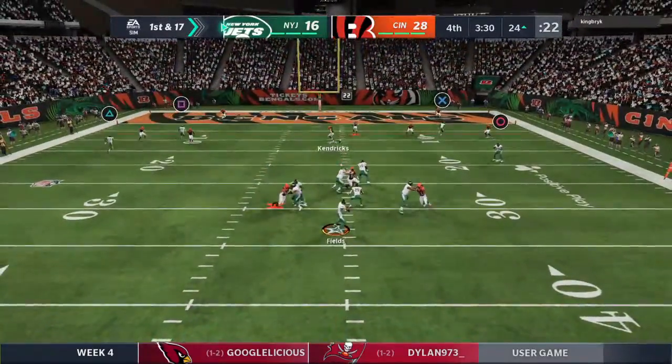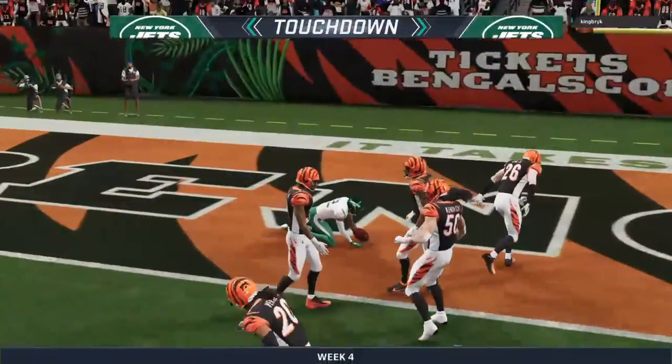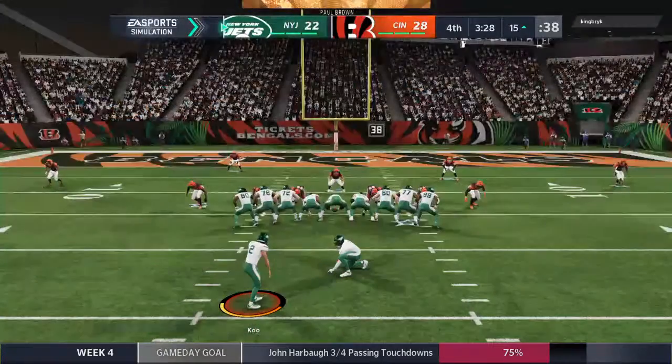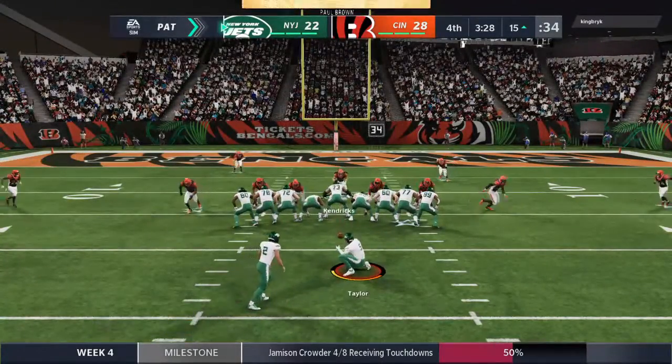Now they'll throw here out of the gun. And he's in. Touchdown, Jets. New York. Jamison Crowder, his 4th touchdown on the year. And the interception by the Jets D leads to a touchdown.